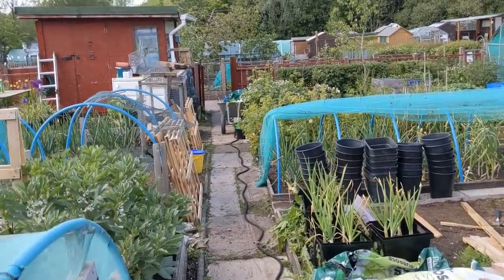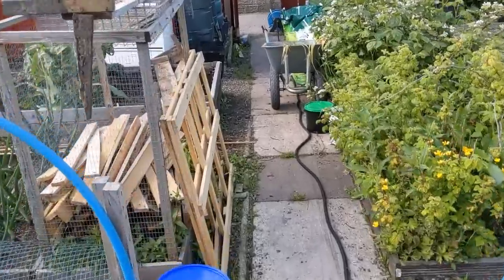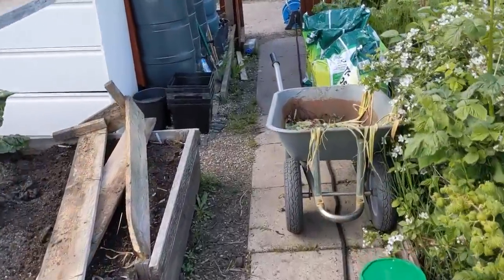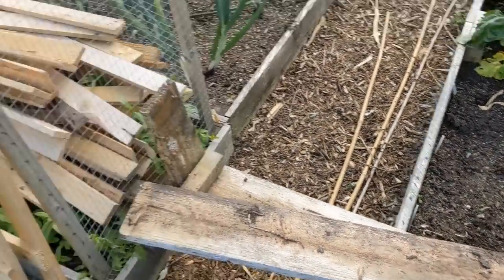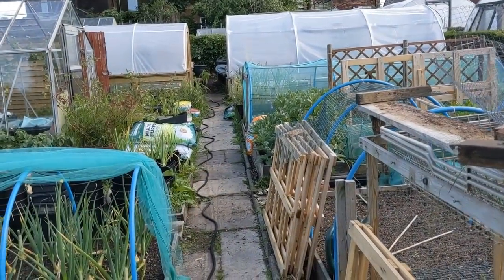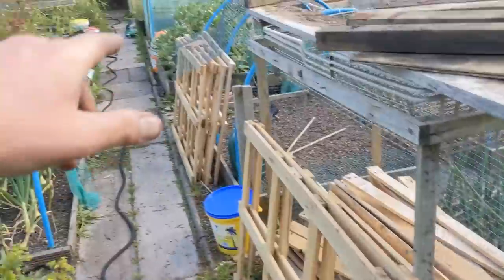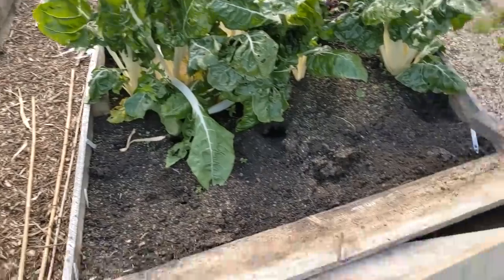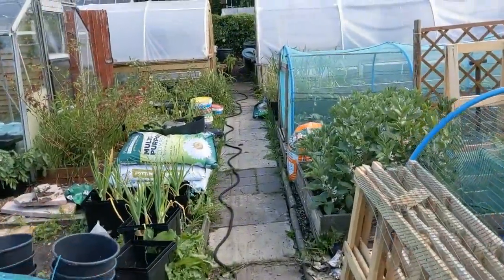Now I know cold air does tend to sink. So it is going to be a little bit cooler down this end. But I wouldn't have thought it would have been too different really, because it's only about, what, half a metre lower here than it is there. But all these ones, as you saw the other day, came out fantastically well.